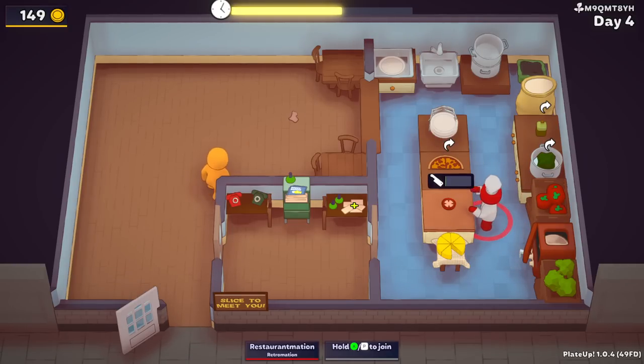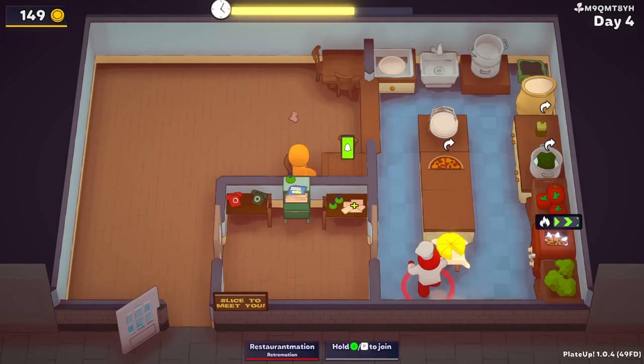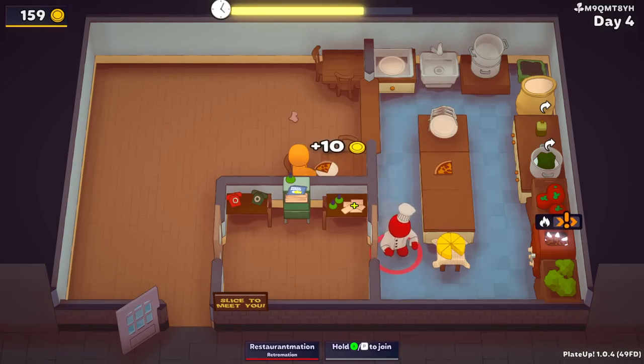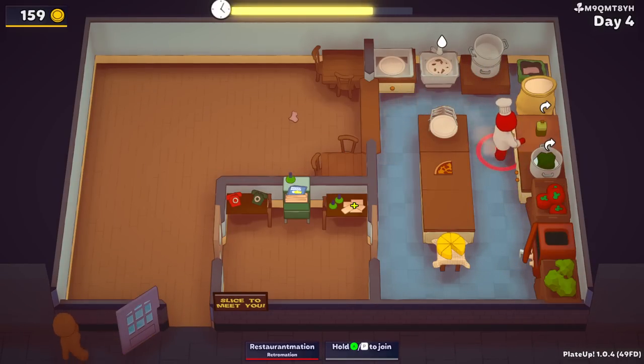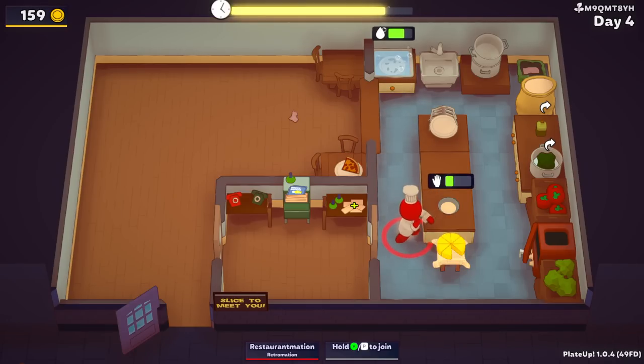Oh, I can just do that. Oh, chop it first. I guess I don't really need to get another one ready going. Uh-oh. This is a mistake. This is a mistake. This is a mistake! A burnt pizza. I was trying to min-max it a bit. There we go. Now we got steaks. And by that, I mean pizzas. I'm just gonna leave this on a table.